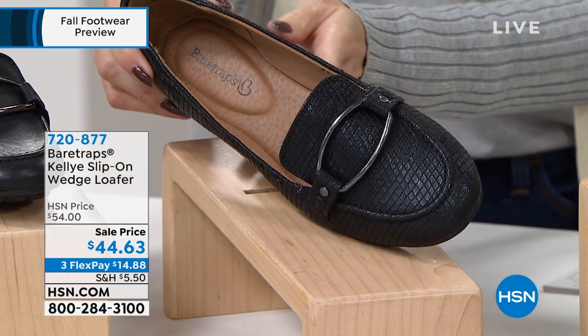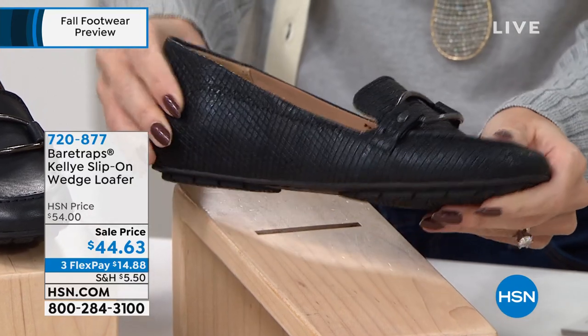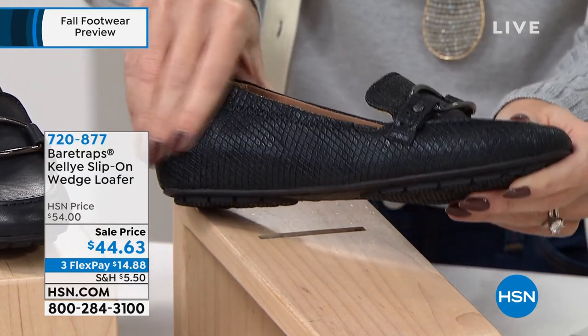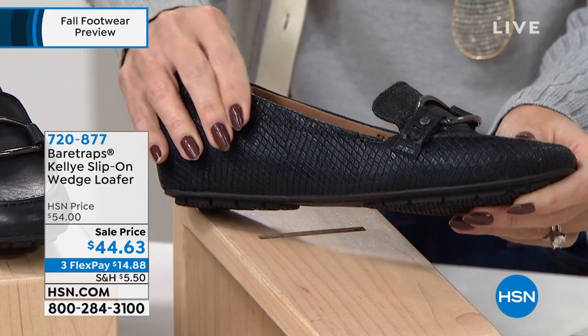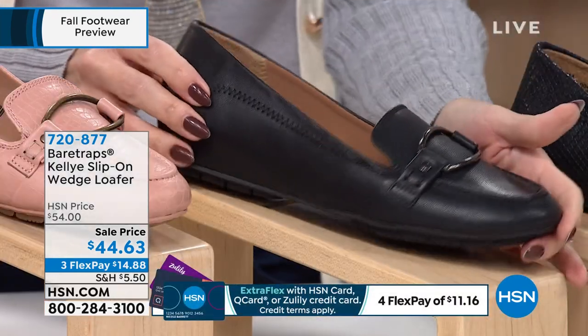This one is the one that we're calling Black Aberdeen. So I love this one. This also has kind of a reptilian design and feel. These are all man-made uppers, so you don't have to worry about treating these. They're really gonna be wearable.